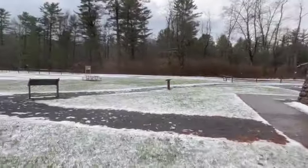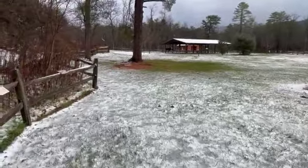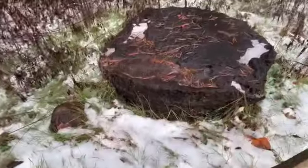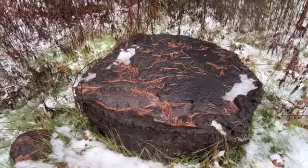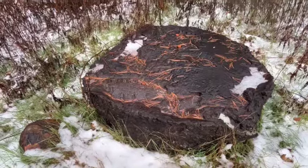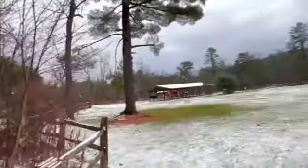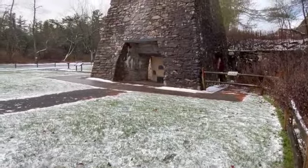Now I think there is, yep, right here. So this is a salamander. This is what would be at the bottom of that furnace. It would sit at the bottom, and they'd have to clean it out, and they couldn't wait too long, because if they waited too long, they could damage the actual inside brick of the furnace. So they would clean it out periodically.